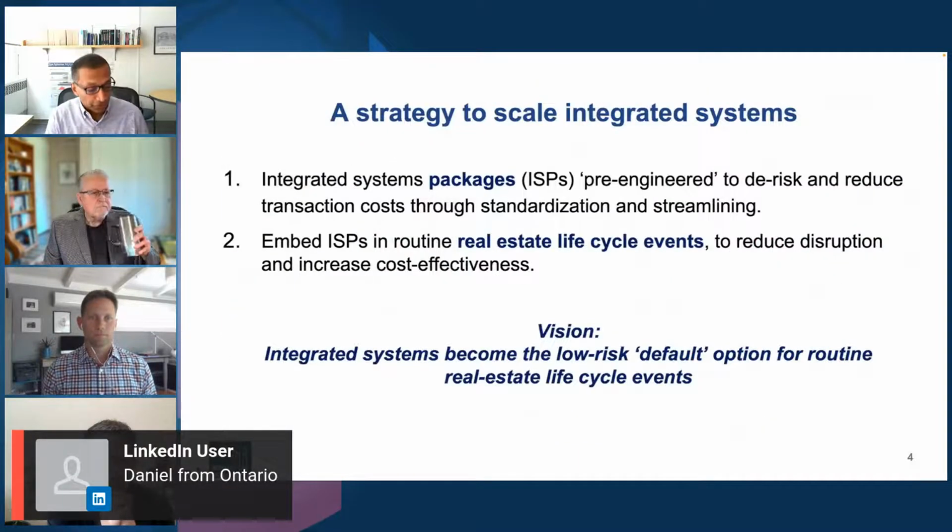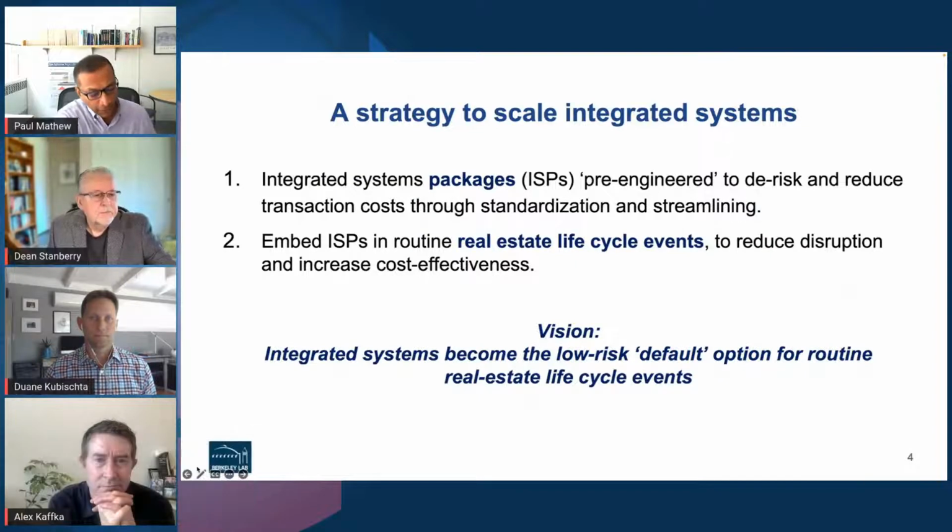So what do we do about this? The whole idea with ISP is a strategy that has two components to make it easier. The first is to create packages of measures that are quasi-standardized, pre-engineered to help de-risk them and reduce the transaction cost, in a sense, the hassle factor of implementing these measures.